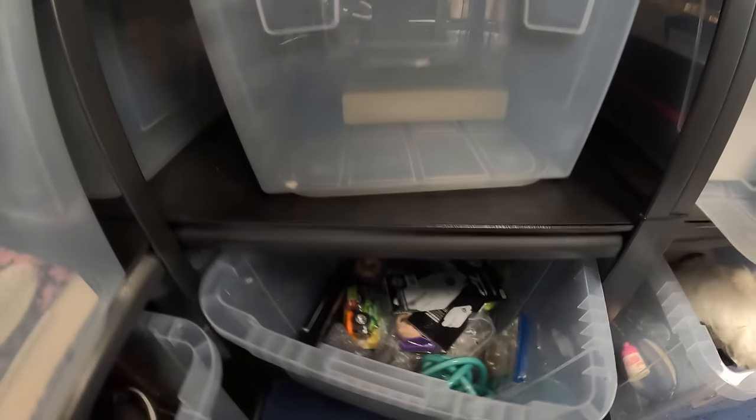Right, push you back. Thank you. I don't know what's going on at the moment with my storage, but there we go.